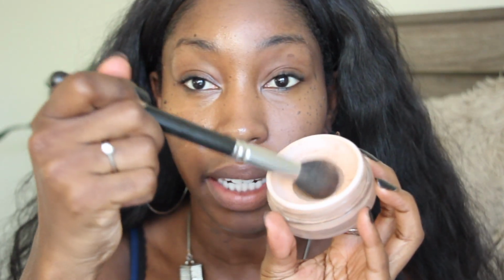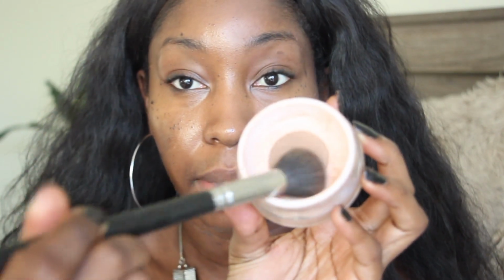So let's go ahead and put the Wowder on. Just the same as my other video, it comes in the packaging that has the netting on the inside, and you take your brush and you dip it into the netting, and the powder then comes out.